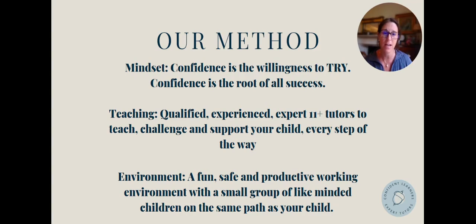It's mindset, and it's one of our core values. It's why we're called Confident Learners. We ensure that every child boosts their confidence, builds confidence, grows confidence, so that they are willing to give anything a go in their education and also in life.